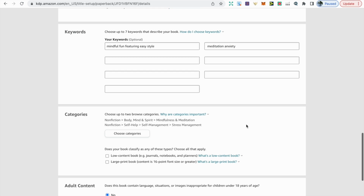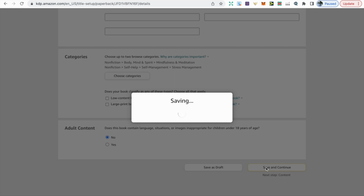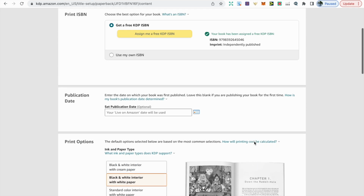Coloring books are not classed as low content books, and it's not a large print book specifically either, so we don't need to tick that. Then we know that this book does not contain any language situations or images that are inappropriate, so we can go with no and click save and continue. That will take us to the second page, where you'll be provided with a free ISBN.